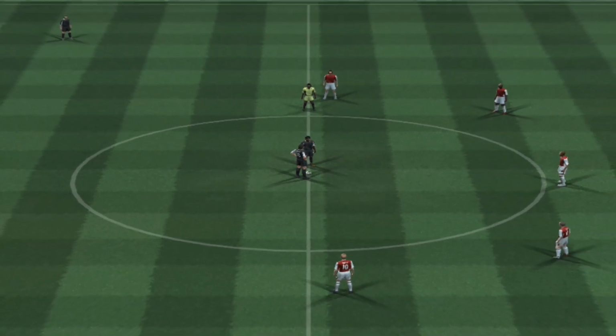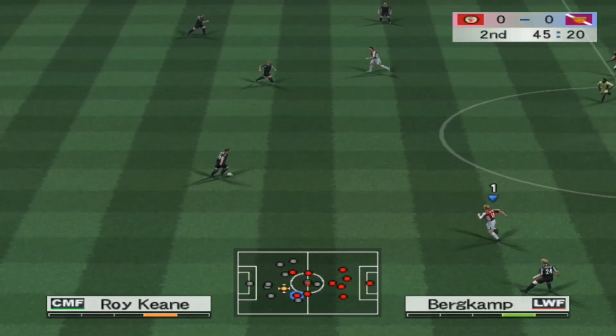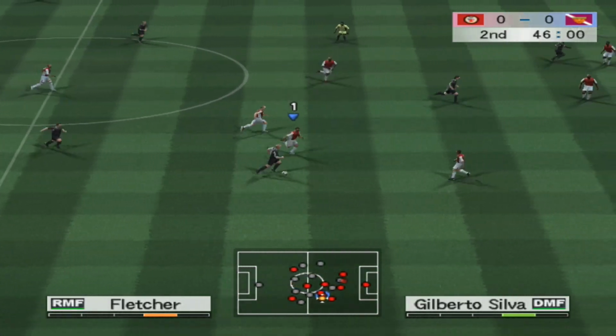They started off rather well, Trevor. Oh, they did, Pete. Well, let's see what the second half has to offer. Let's see if the second half is as tight as the first.